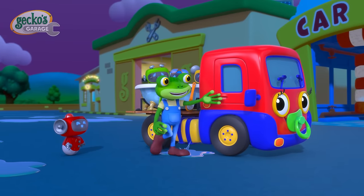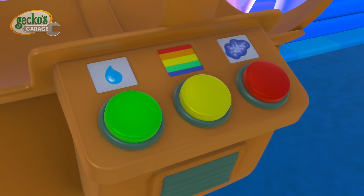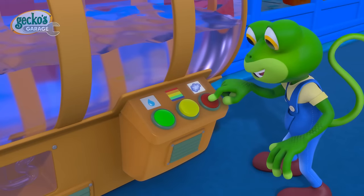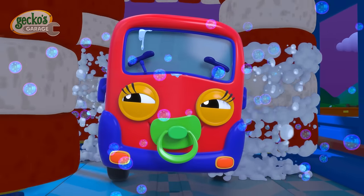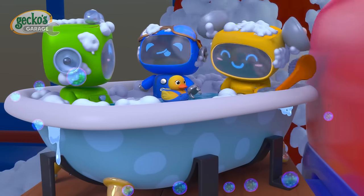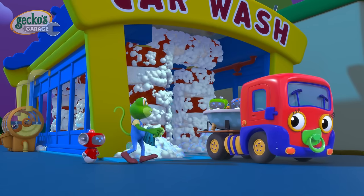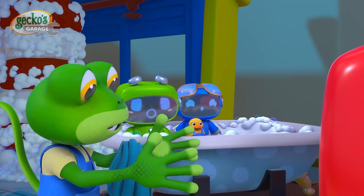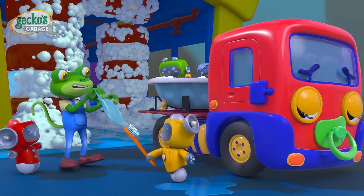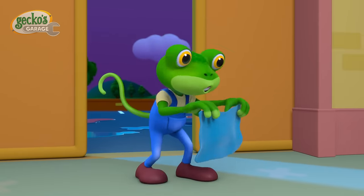Time to get all squeaky clean before we go to bed and dream. Now it's time to dry you off. I'm coming to get you!